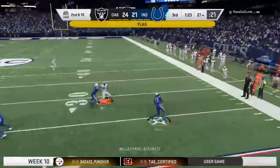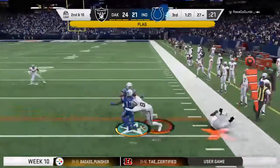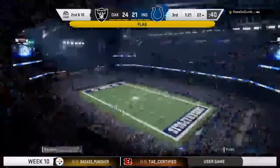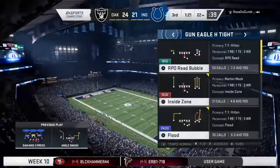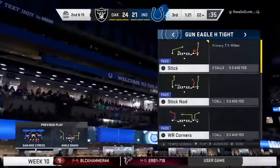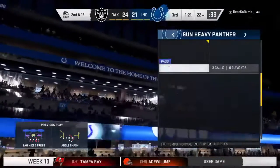On the RPO, Prescott's going to keep it himself. Quick throw here to Hilton. Well, as a lineman, they are trained. You've got to stay close to home. If you're more than a yard downfield, they're going to toss that flag, and they did there.